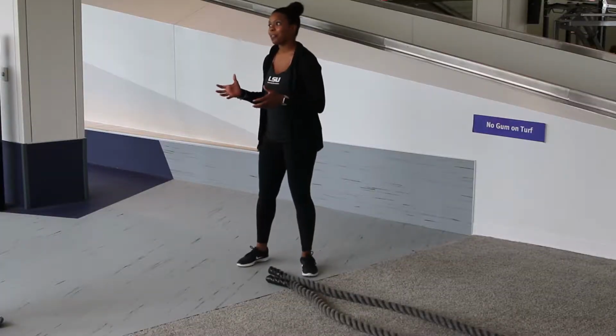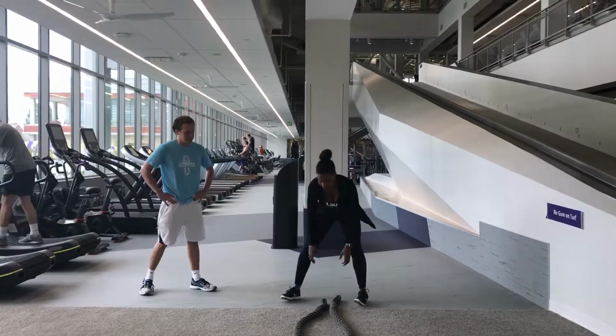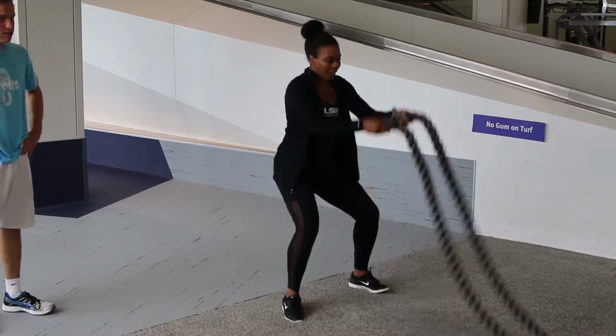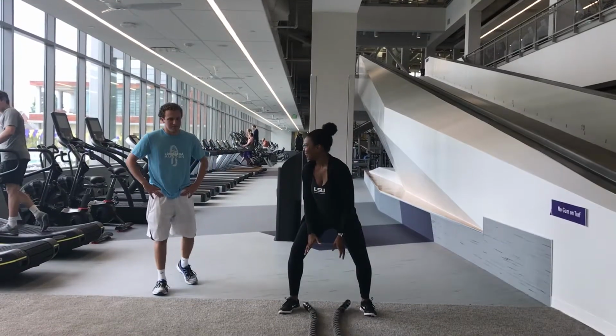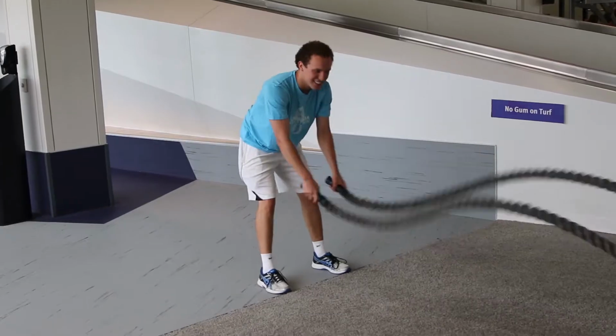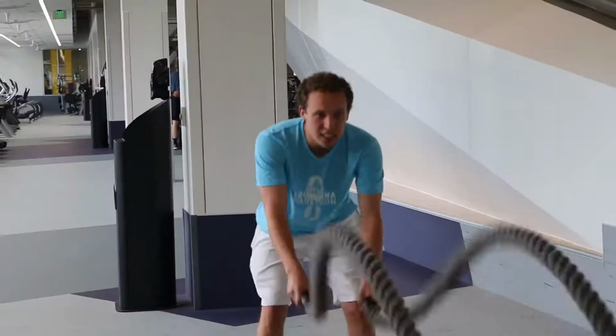Okay, so first thing that we have are battle ropes. Have you ever used this before? I can't say I have. Really easy. All you have to do is take both ropes. You're going to double them up and go as high as you can for as fast as you can for as long as you can. And then drop them. All right. Nice. Kind of like horse and buggy. And then try and go a little bit higher.